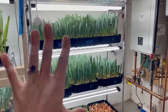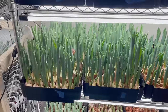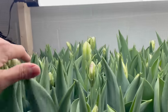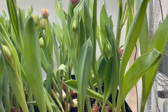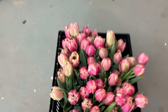All of this stuff is technically for Valentine's Day. Some of the stuff will be coming in a little bit earlier, which is fine because I do have a CSA, and I'll talk a little bit more about how many stems I need for that. This is called White Valley Exotic Emperor, also supposed to come in for Valentine's Day. Clearly not going to be timed properly for that. And then this is one of my favorites. It's called Columbus. It's been harvested pretty extensively, but this is what Columbus looks like.